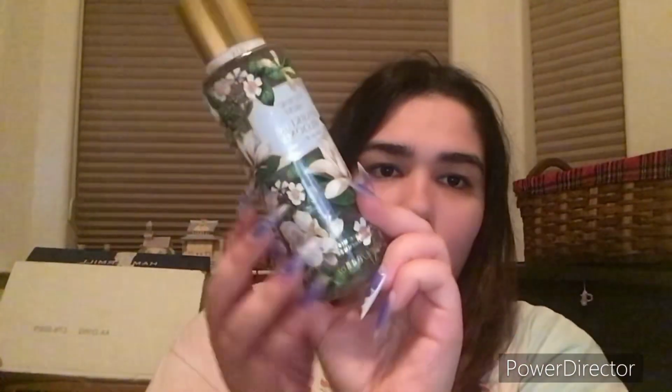So let's go over the fragrance mist first. This packaging is so pretty. One thing I can say is that I feel like Bath & Body Works doesn't have as good packaging as Victoria's Secret does. This is just so beautiful, and I'd rather have this than a normal Bath & Body Works packaging.